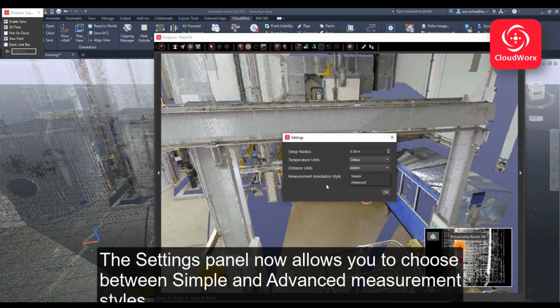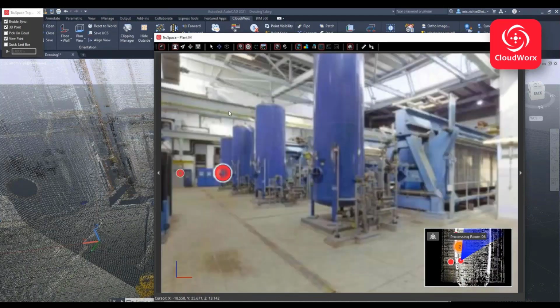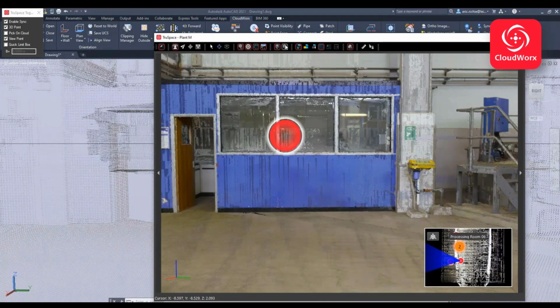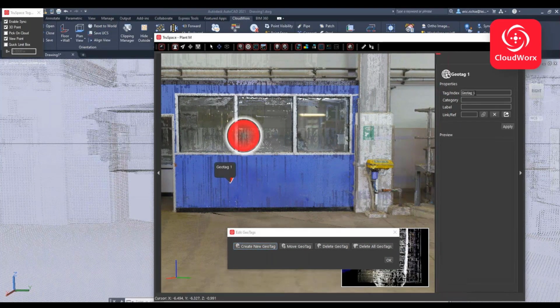What we can also do is sync up geotags, so we can now actually create and edit geotags directly within TruSpace. Now, in this instance, what's happening is we're reading data from Cyclone Enterprise. So when we update the geotags, you can see here we're going to create a new geotag or move it, edit it, delete it. This will actually be synced back to the Cyclone Enterprise server.